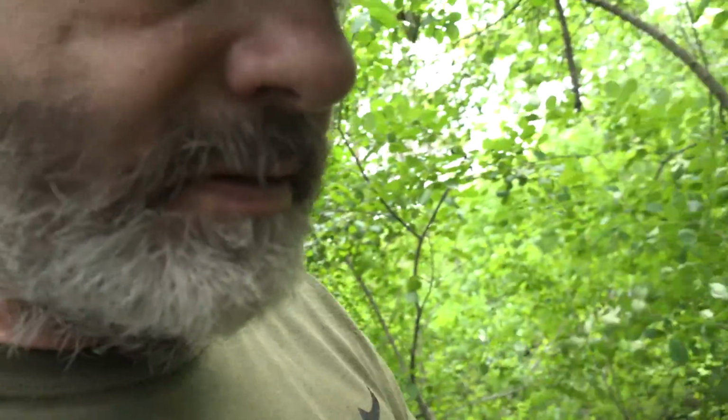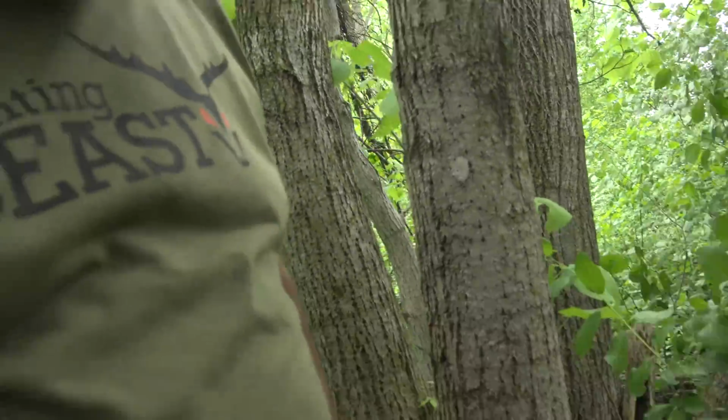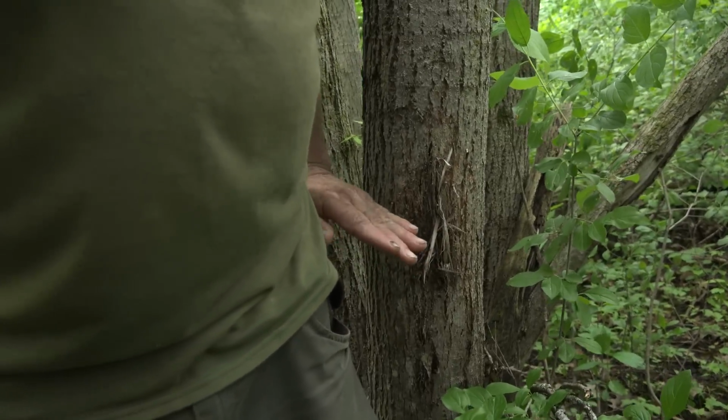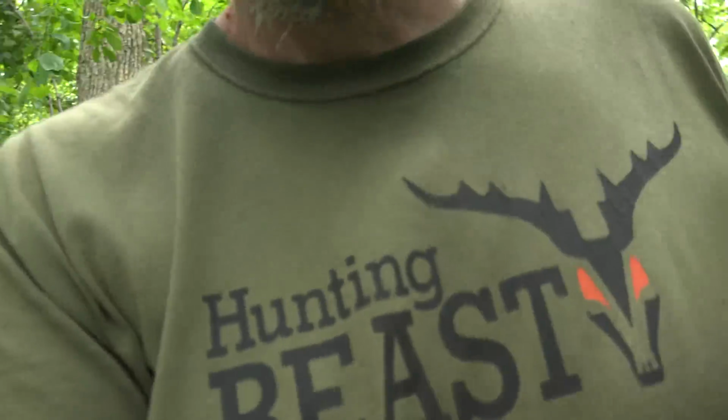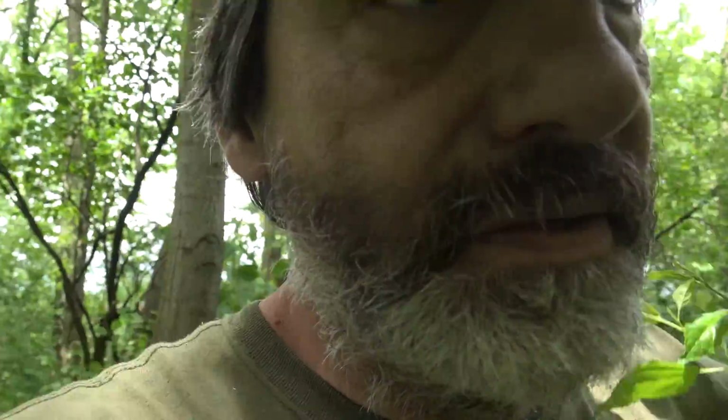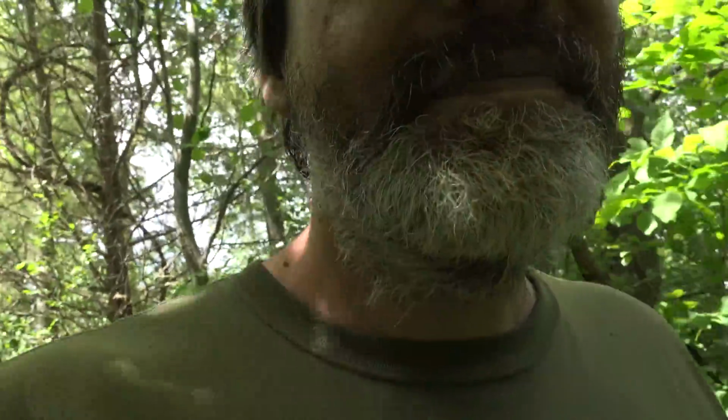Ooh, look at this. Another fresh one really high. Yeah. It all seems to be down in this little area down here. So, I think we can do something here. It's gonna be heck to navigate through this stuff though, carrying a bow and a tree stand. That's for sure.